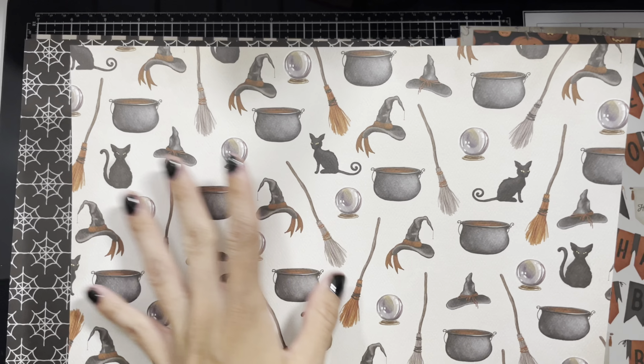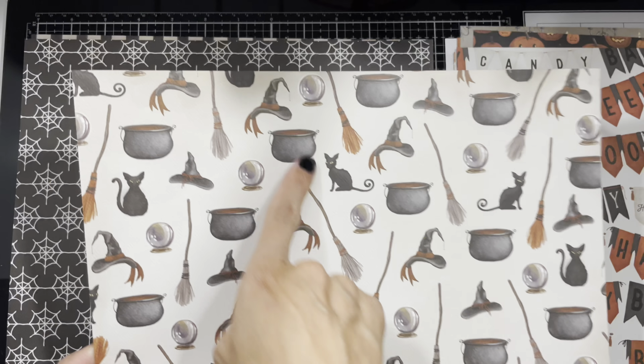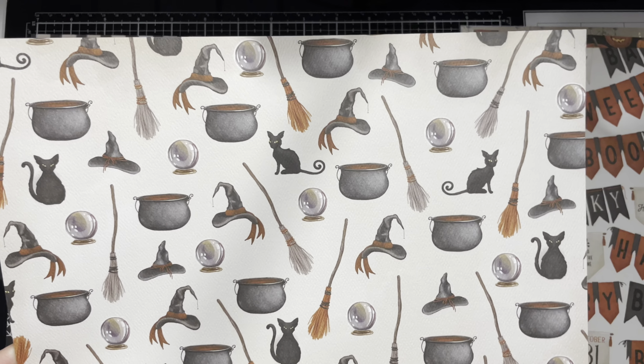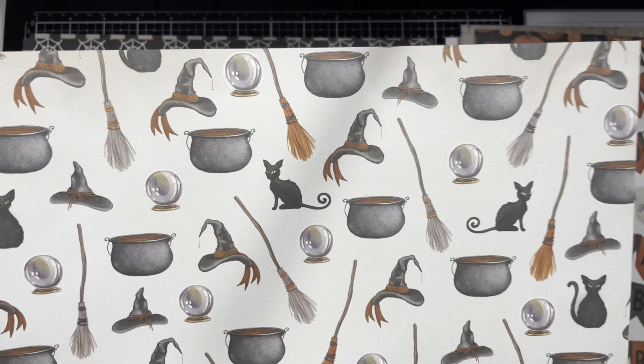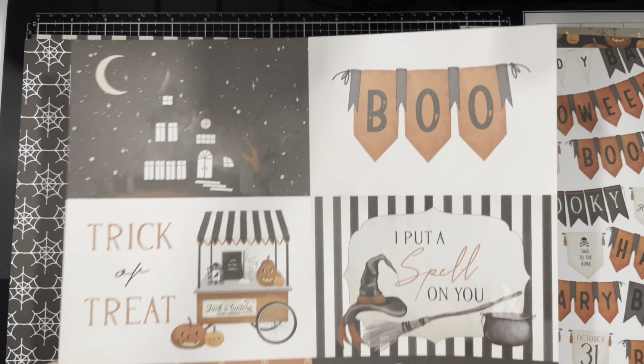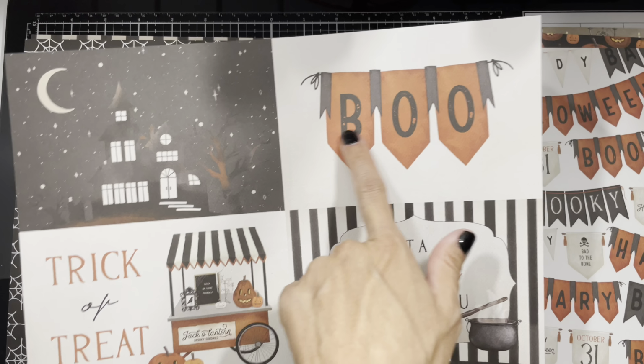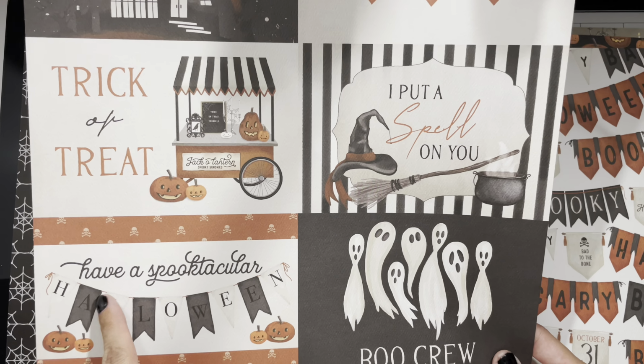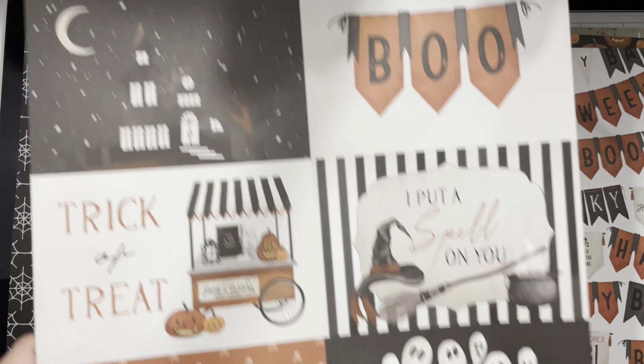Over here is totally witchy vibes. So there's cauldrons, hats, brooms, cats. I love how the cats look so creepy. And then these are journaling cards. So you have a haunted house, a banner, trick or treat, I put a spell on you, have a spooktacular Halloween, and boo crew.